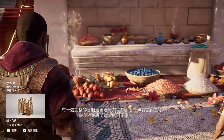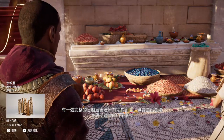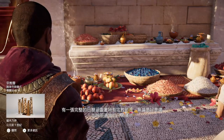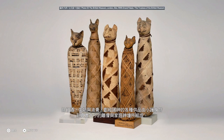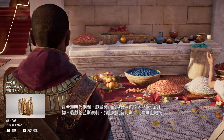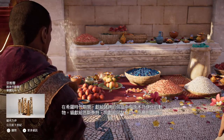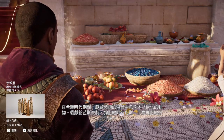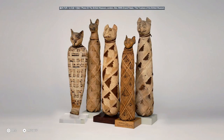There was a complete calendar of each of the religious days, both good and bad, illustrating the appropriate daily rituals. Along with wine, milk, and ointments, offerings to the gods consisted of small amulets to life-size statues and family shrines. During the Greco-Roman period, offerings to the gods consisted of mummified animals: cats for Bastet, dogs for Anubis, and birds for Thoth.